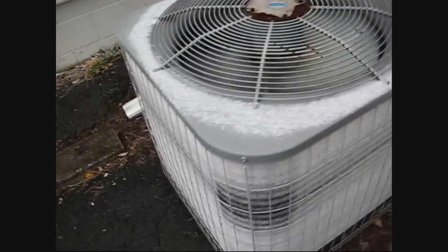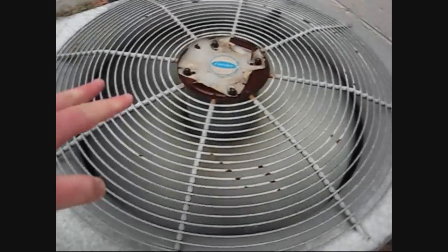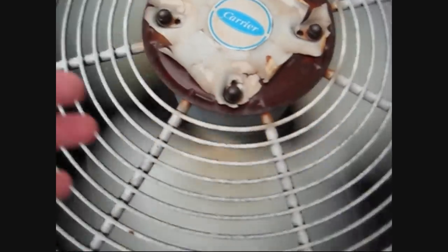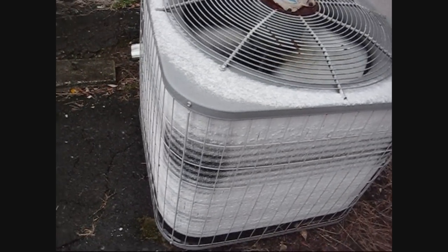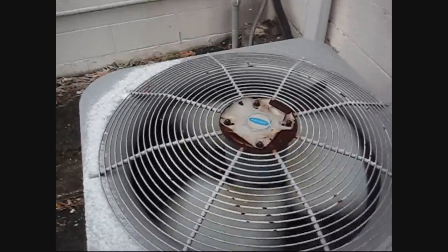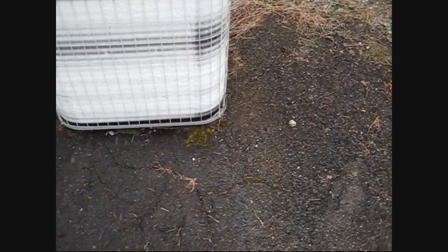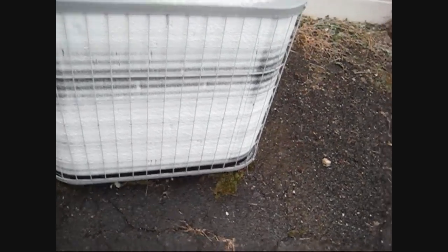It's actually pretty quiet for reciprocating. There's like no airflow right there. I'll be back. For a second, it sounded like it got louder. And it's kind of hard to tell, but the freeze over is like slowly inching its way towards the bottom of the unit.